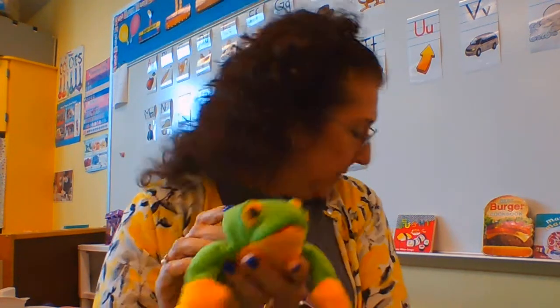This animal is a hedgehog. This animal is a squirrel. This animal is a pig. This animal is a frog. And this animal is a goat. Which animal helped Hedgehog? Was it the squirrel, the pig, the frog, or the goat?